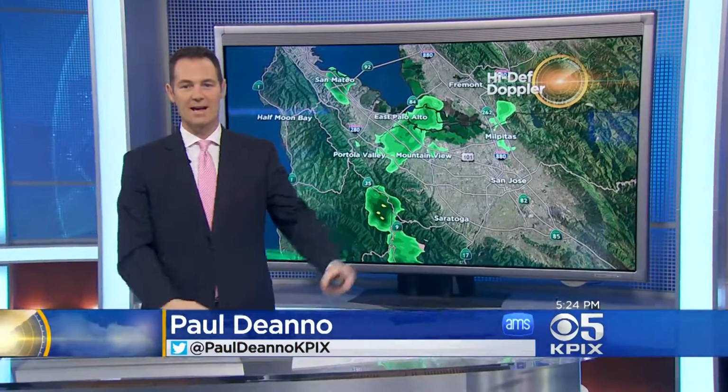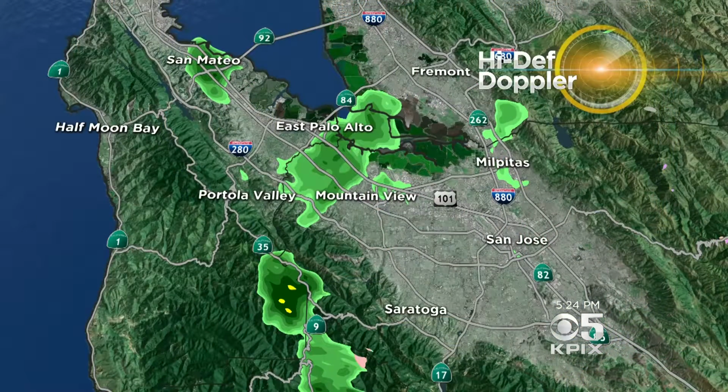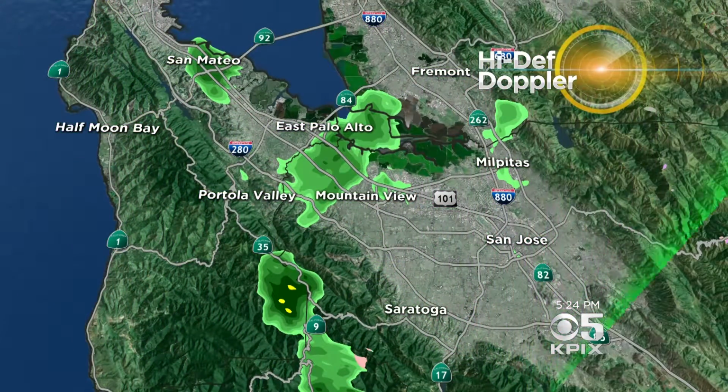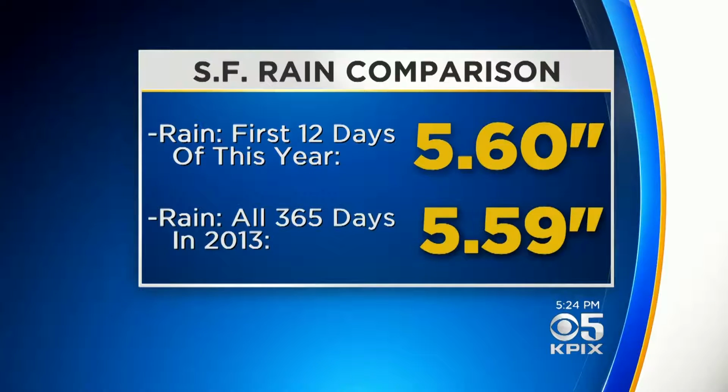Couldn't say this for the past 12 days. Those are the last showers we're going to see for a while. That's it. Couple showers impacting the commute. Once again, Highway 101 right through East Palo Alto, Menlo Park, Mountain View getting wet. One shower just left SFO, working its way down toward Foster City and the city of San Mateo. And even the chance of some additional snow showers up toward Mount Hamilton as a drier but also cooler air mass is moving in. Things are finally calming down on KPIX 5 high-def Doppler.